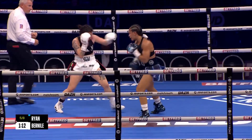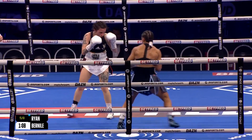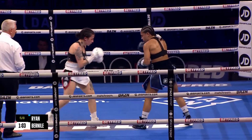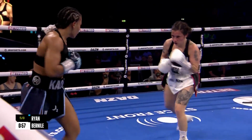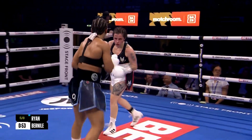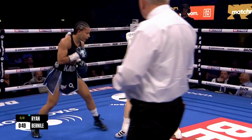You've got to give Bernile credit. She's tough. She knows she's going to walk onto a shot, but she's committing to it anyway. Yeah, she is, and she's being slowly beaten up here, but she continues to press forwards, trying to let her hands go up close. But every time she lands maybe one, she's getting three in reply, and they're better quality shots as well. And there's a weathered look on her face.